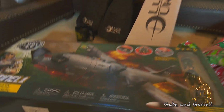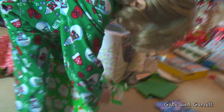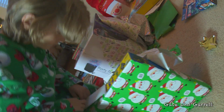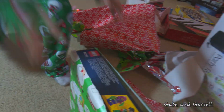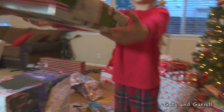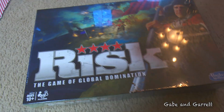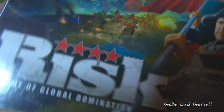Wow. Whoa. That's awesome. That wrapping looks like it's your pajamas. Jokerland! It's Jokerland! Wow. Oh, Jokerland! That's to me? Mm-hmm. Alright. The game of Risk, which I used to play all the time in high school and college. I love that game. Woo! It's Snoopy. Snoopy pajamas.